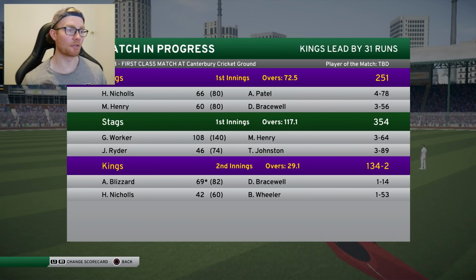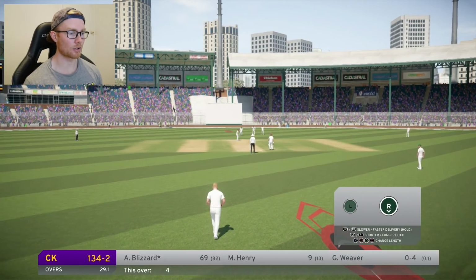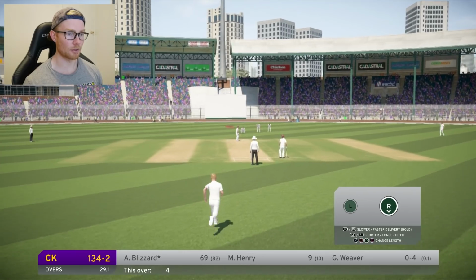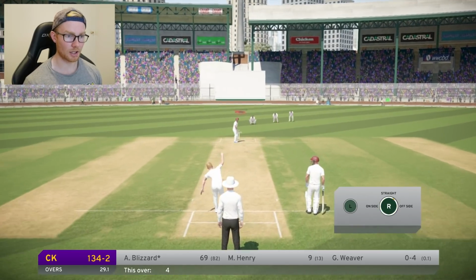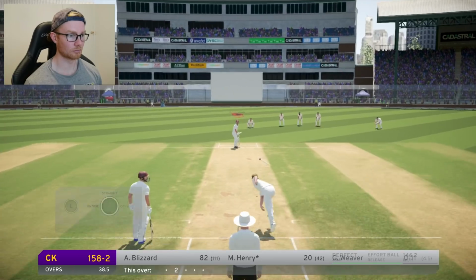So we made 354 in our innings, and now the Kings have a lead of 31 runs, and they're currently 134 for 2. We're bowling the 30th over, and bowling to Blizzard. And hopefully we can get him the fuck out early on and pick up a few more wickets as he blocks this one for no run.